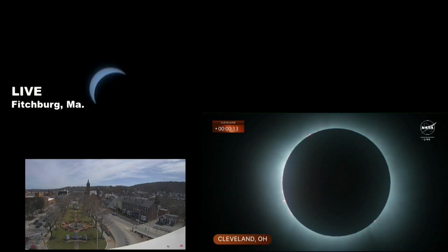Oh my God. Oh wow. Oh my God, I was so nervous. Wow. I know, I wasn't sure because we had some high clouds, but oh my goodness, you can see that corona extending out. Oh wow. Yeah, the clouds were really bothering me.